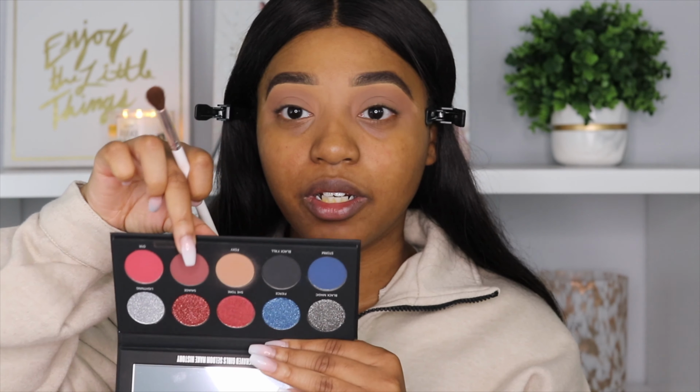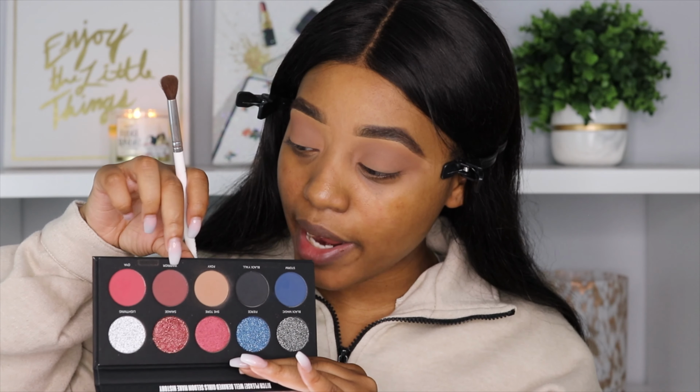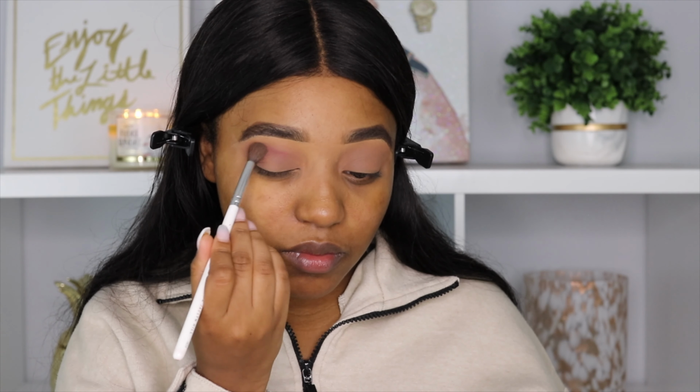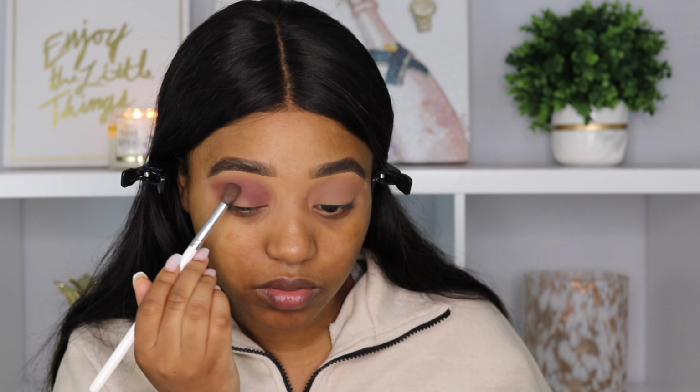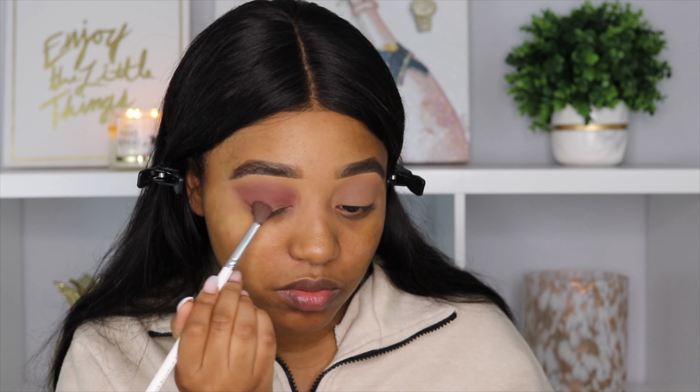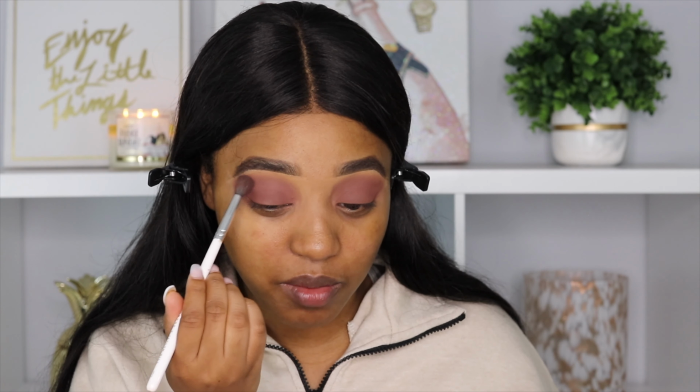So the next shade I'm going to be picking up is this kind of burgundy light reddish color right here, and it is the shade Warrior. I'm just going to apply that into the crease. Okay, so that's what we got so far. I feel like I would just kind of leave it like this, put on some liner and some lashes, but for the sake of this video, I'm going to keep going because I want to do something a little bit more extra.